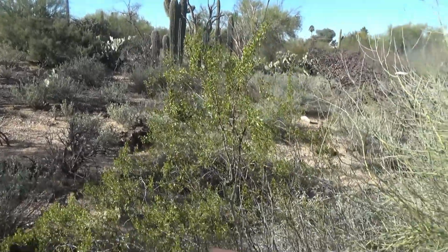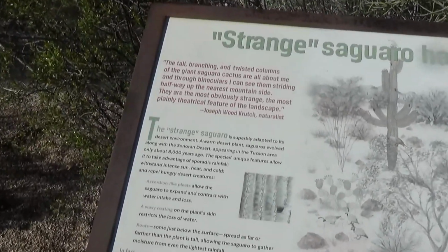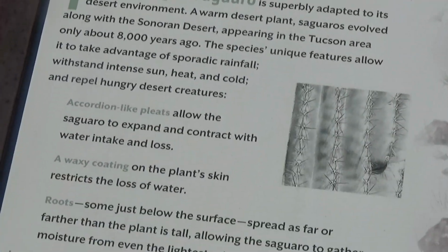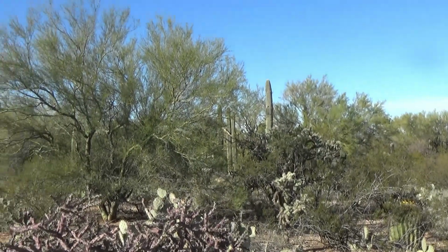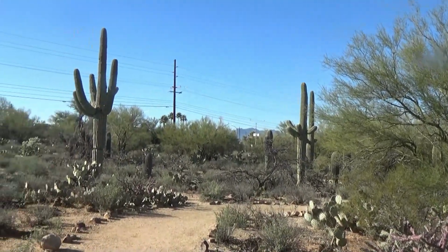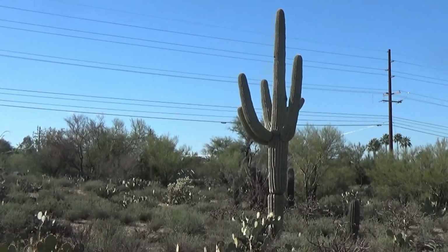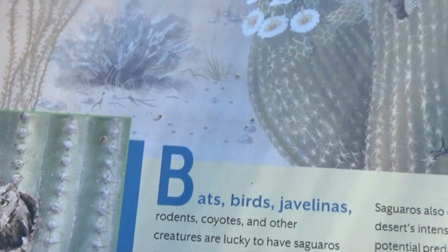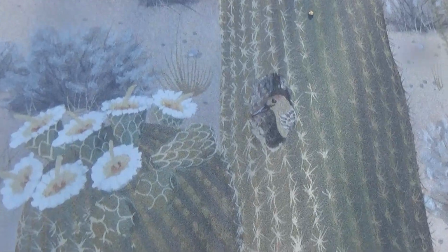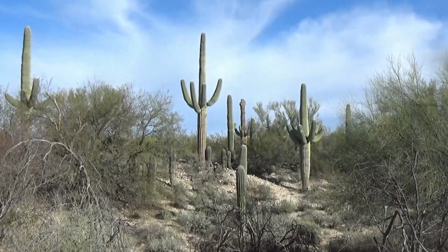And here they have a saguaro garden. Here's some info on it. They don't have any really huge saguaros here. To see the really huge ones, you have to go out to Saguaro National Park, which is way out on the west side of Tucson. This owl, that's one of the buggers that kill the cactus. This one's got a little birdie in it. That's one way they get so damaged.